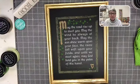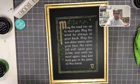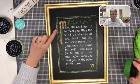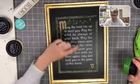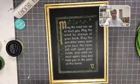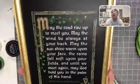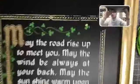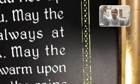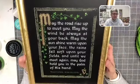This transfer again is called Irish Blessing. You can see it at www.chalkcouture.com. That's where you will find this gorgeous transfer. For our colors, we used Meadow, Sage, Gold, Shimmer, and White. We just used a few colors. We didn't go crazy, but we did use several. And this transfer would be gorgeous in just white. It's just pretty. It's hard for you to see the green versus the white. See how my border is that super pale green, but my letters are white? This is really pretty.